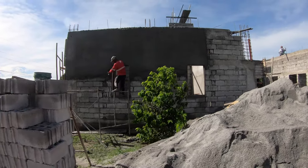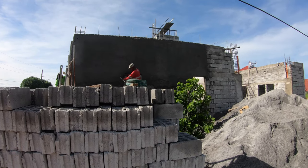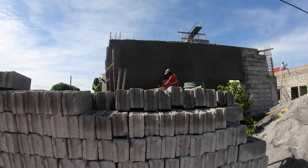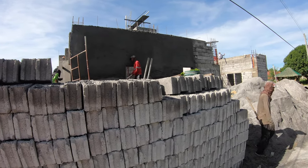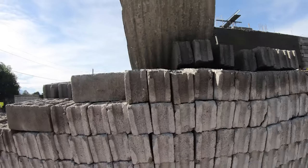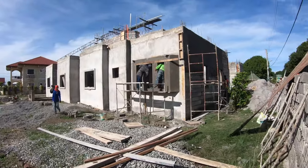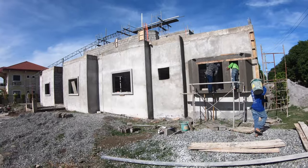We're continuing with plaster coat here on the front. We had a heavy rain last night, and some of the plaster kind of sloughed a little bit, so we got a little thick on the bottom. So they're gonna chip that out and redo it. Still continuing with a little bit of the plaster coat here in the front as well on the bay windows. Let's go ahead and take a look inside.